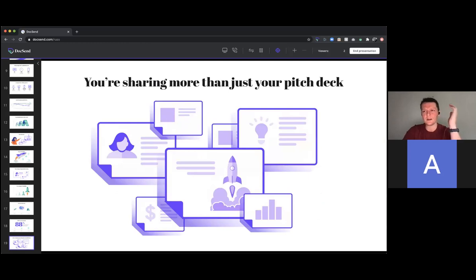It doesn't have to be a huge data room, but it can be a collection of your pitch deck, maybe customer lists, logo walls, product collateral, a bunch of links to different articles that have been written about you to show social proof. And so you're going to have something that has maybe 8, 10, 15 assets in it, like web links, Excel files, PowerPoints. In DocSend, we call that a space. So just know that going into Series A, you're probably going to be asked for more information.